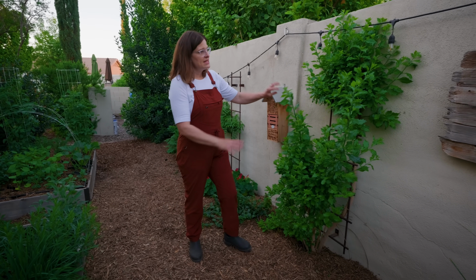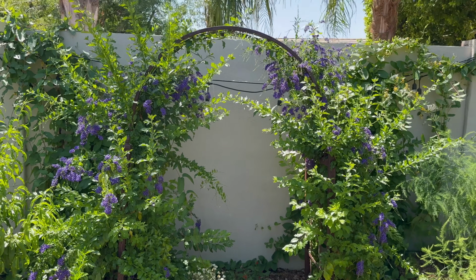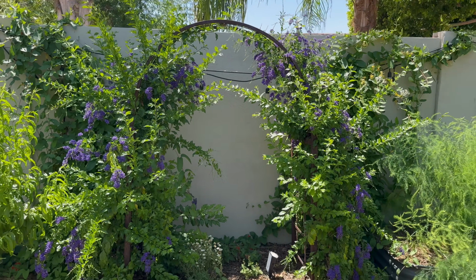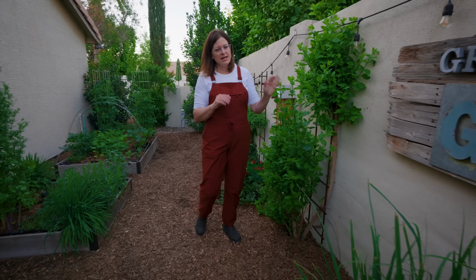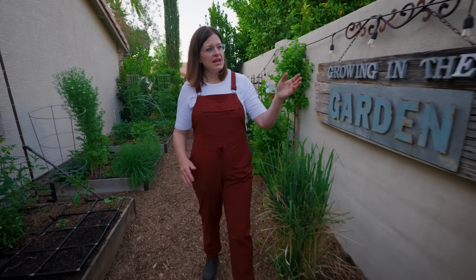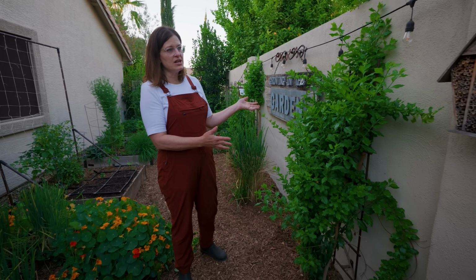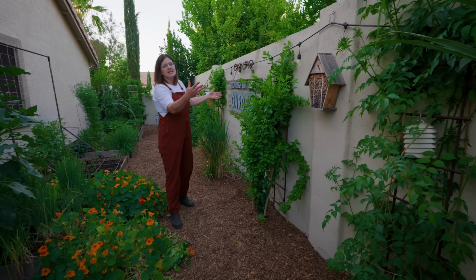Duranta erecta that I just cut back. This kind of fills in. It's really pretty purple flowers. And it's coming back right through here, and it's very happy here. Lemongrass, just cut this back too. And then the Duranta erecta right here, and then another pink trumpet vine. So this area, it gets nice and full.